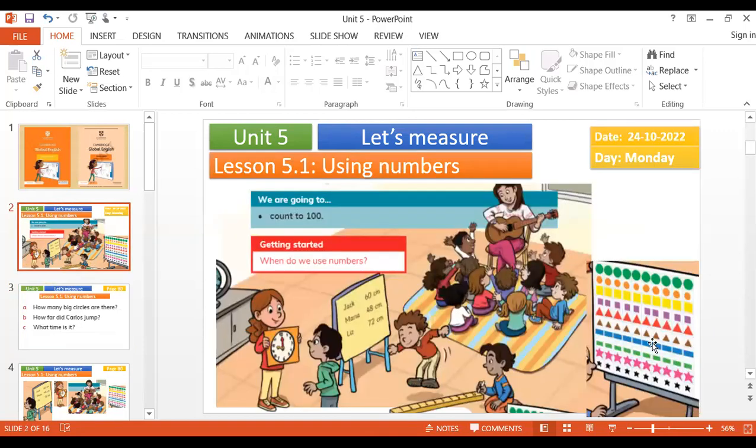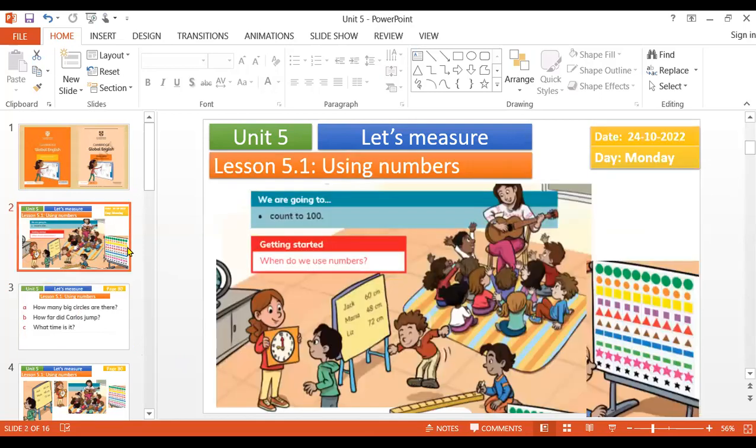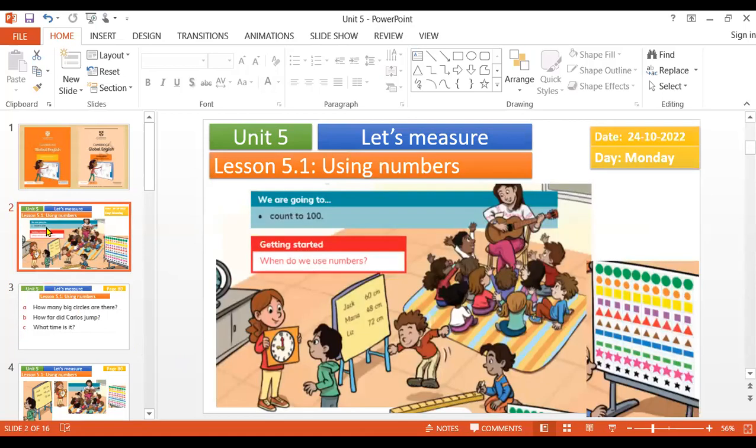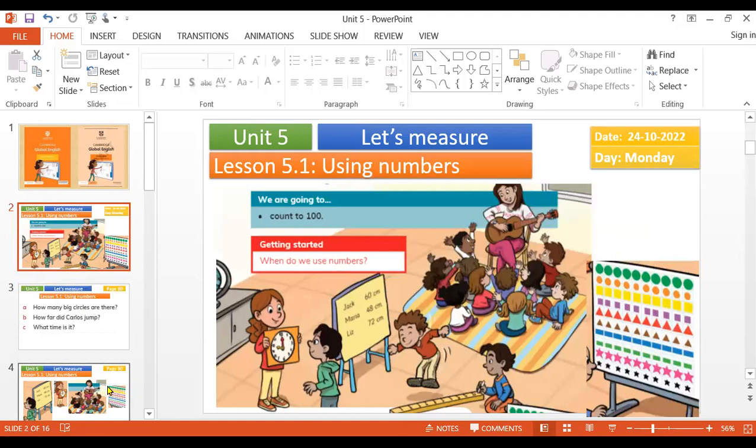Number two, how far did Carlos jump? We need to find the answer. This is Carlos, okay? How far can he jump? Number three, what time is it? Okay, you will learn how to tell the time. So please listen to this track and find the three answers. All right, so let me play this track.